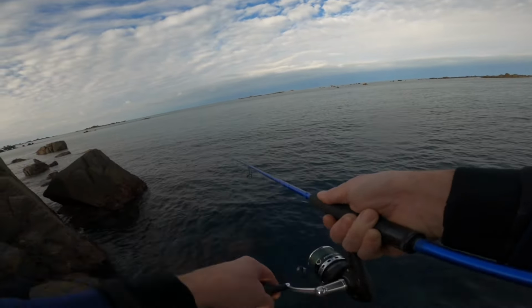Cast exactly the same spot again. Just a nice bit of tide rip there, full of kelp, just slowly retrieving it in. Yeah, there we are. Oh, it's got hit then again, guys. There's fish in this area. Might even pop down this rock, make it easier if we land a fish. Out there and see if we can hook another one.